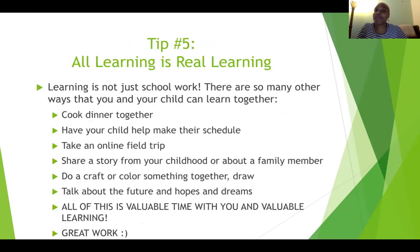And tip number five, all learning is real learning. Learning is just not schoolwork. Learning goes beyond the packets and the websites that you are completing for your distance learning and online activities. You can cook dinner together, have your child make their schedules, take an online field trip.